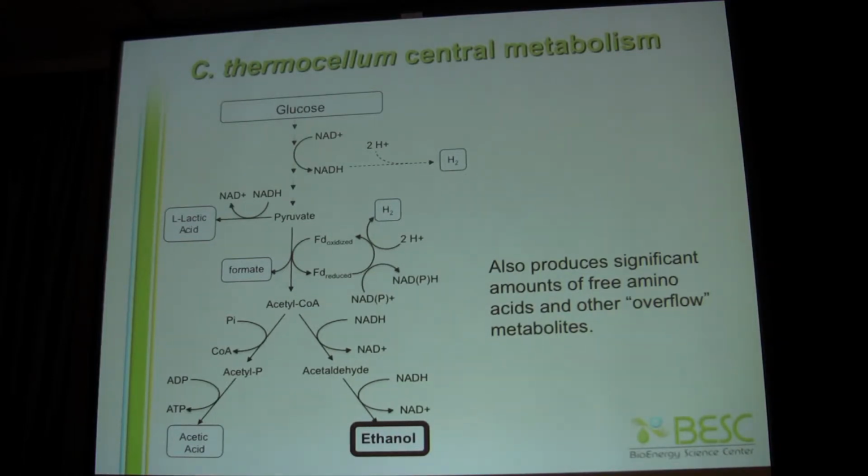One of the main things that it produces as part of this overflow metabolism is amino acids. It secretes amino acids similar to Corynebacterium glutamicum. And this can account for, in a wild-type strain, up to about 10% of the carbon flux.